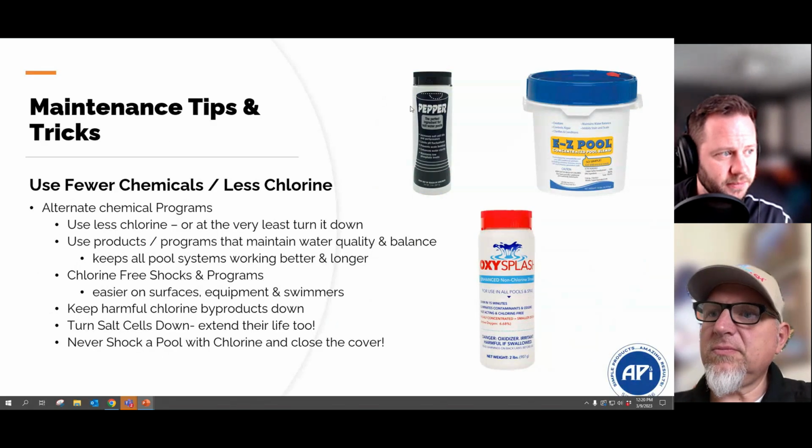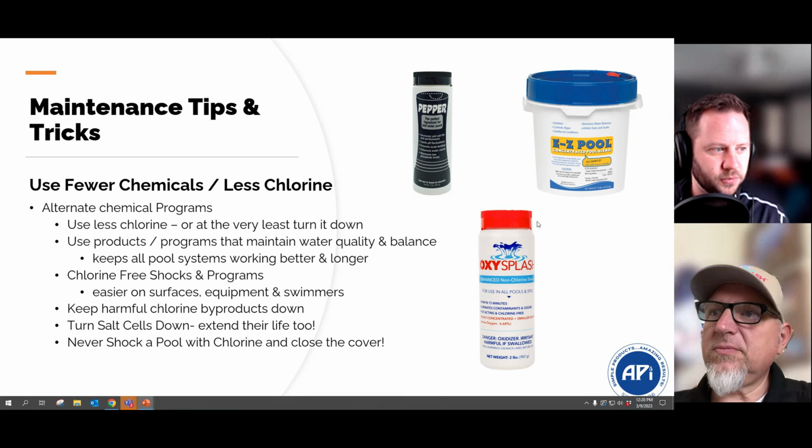A couple other maintenance tips and tricks. Use less chlorine. We talked about that on the last one. Alternate chemical programs. Programs that maintain water quality and balance keep all your pool systems working better and longer.